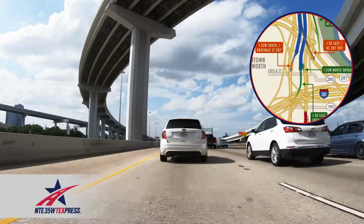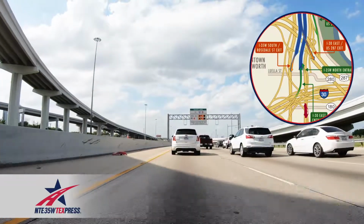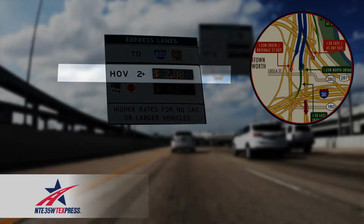As you head north on I-35W towards downtown Fort Worth, make your way over to the left when it's safe to do so. You will see a white pricing sign with several toll rates. The first line shows the HOV2 Plus rate for carpool drivers with passengers or motorcyclists who have activated their 50% weekday rush hour discount through the free Drive On TEXpress app.